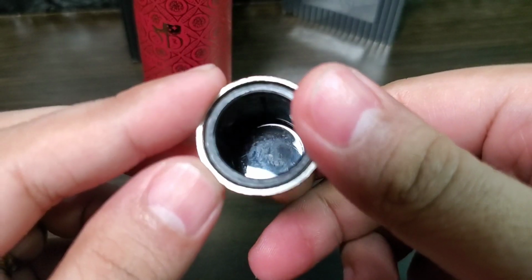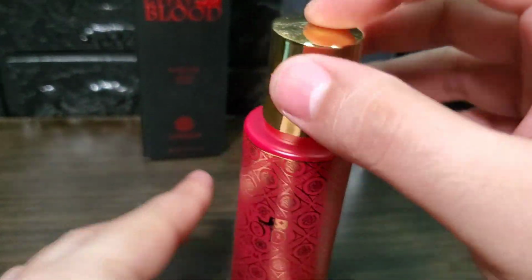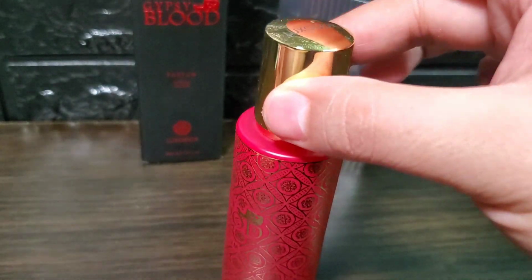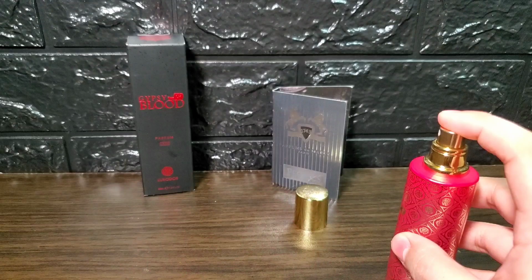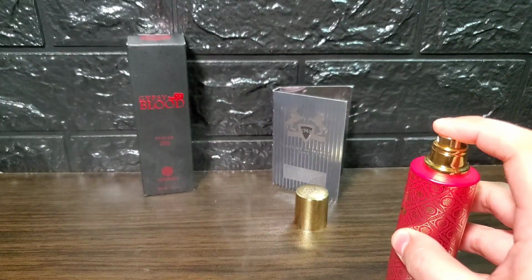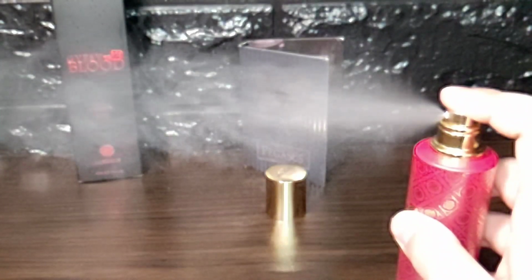The cap is colored gold and made of plastic, and it is pretty light. It has Luxodor written at the top, and this will come off easily, so you don't want to pick this up from the cap. The sprayer also has Luxodor written on it, and surprisingly, it has an excellent pressurized atomizer. You can easily control its distribution, and this lets out a straight burst.